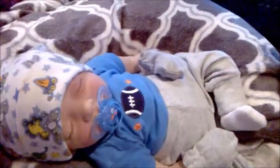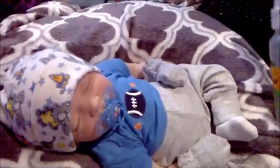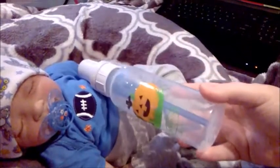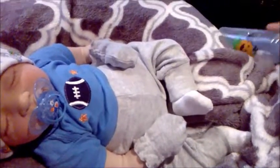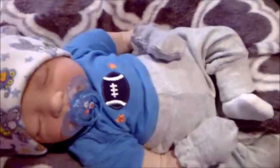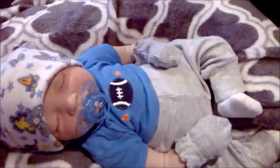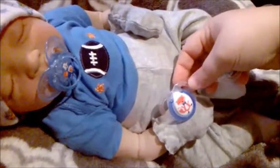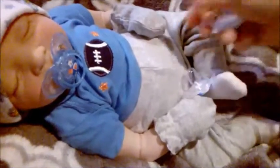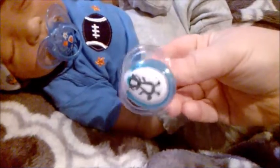And so today I also went to Toys R Us to use my coupon. So I got this. I really spent a total of like $17 and some change. So I got the Halloween bottle for free. Now the outfit I'm washing, so I guess I'll show you guys that later, or I'll just make it a surprise for when I put it on him. And then I also got these pacifiers. I already took them out of the package, but there's this one, and they're Tommy Tippees.